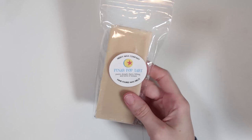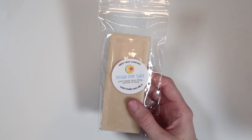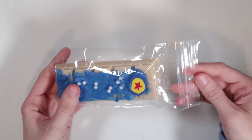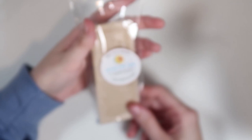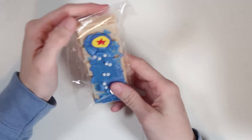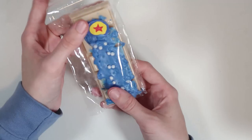Okay. And then this one is super cute. I saw this in their picture and I died because I love this. This is the Pixar Pop-Tart, which you can get at Woody's Toy Box. Isn't it Woody's Toy Box or Andy's Toy Box? I don't remember. In Hollywood Studios. It's pastry dough, berry filling, and a kick of lemon. It looks just like a little Pop-Tart and a snack bar version. That is so stinking cute. So what was it again? Pastry dough, berry filling, and kick of lemon. Sorry, I forgot. Once again, lemon is super overpowering, but not in this one. I can smell the berry, which is pretty nice. I like that mix. This smells really good. Again, I kind of want to melt it, but I also don't. Maybe I'll just cut this bottom end off because it's just so dang cute. So this is the Pixar Pop-Tart.